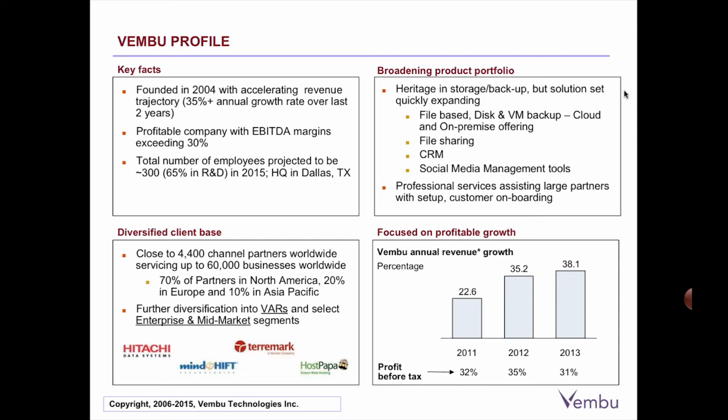So I want to take a little bit of time to just give you a background on Vembu Technologies. We were founded in 2004. We have about 300 employees. We're a private company. We've been profitable since 2006, and we're headquartered in Dallas, Texas. We serve about 4,400 partners worldwide, and they serve about 60,000 businesses. 70% of our partners are located in North America, 20% in Europe, and 10% in Asia Pacific. We also sell to value-added resellers, enterprise, and mid-market segment customers.